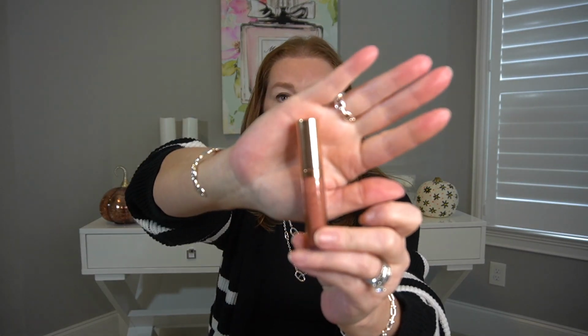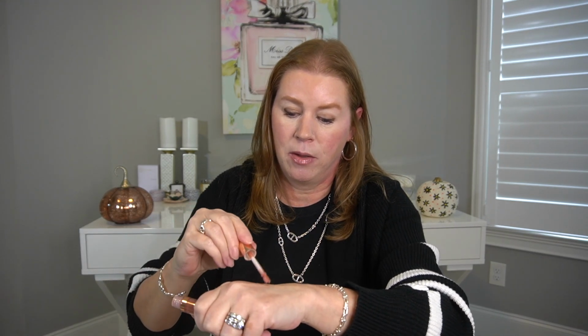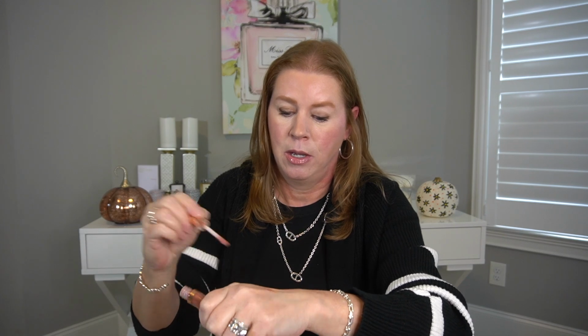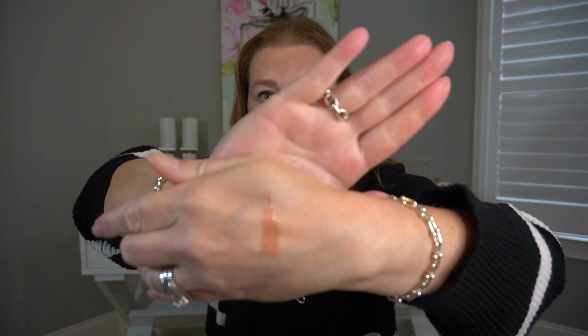And then I also picked up the Pillow Talk lip gloss, and I just rubbed those off, which would have been nice to show them together, but I'll show it to you. Really pretty, nude, neutral. Really, really like that.